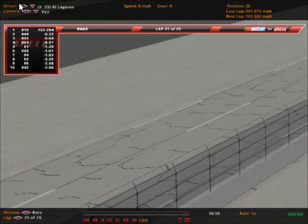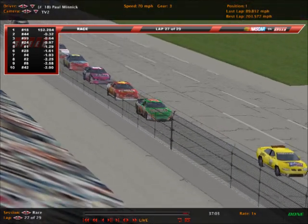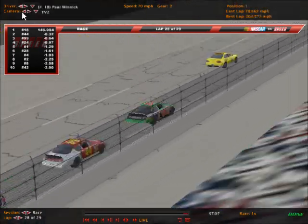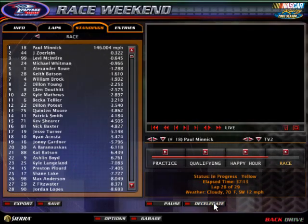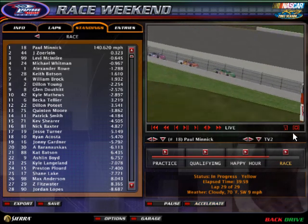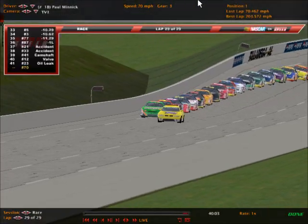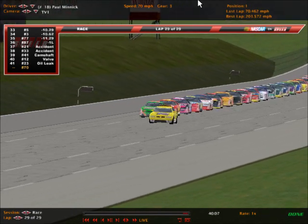But yeah, 2 laps to go. The pace car's lights are not going to be off, so another Talladega race ends under caution. Unfortunately, I'll have to find a way to get this race at Talladega to not finish under caution. I swear to goodness, I hate this.